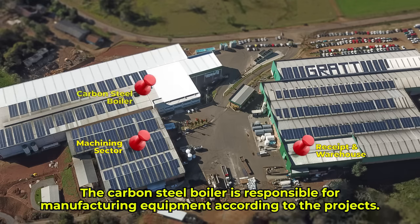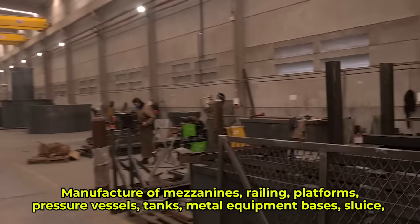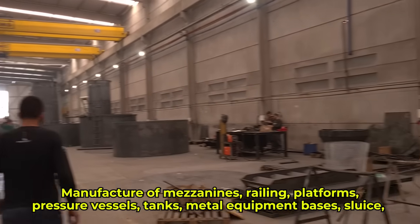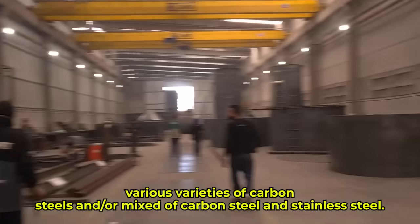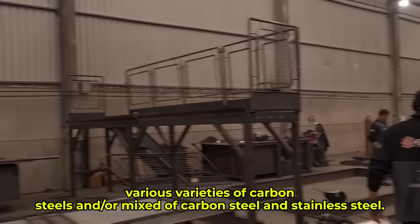The carbon steel boiler shop is responsible for manufacturing equipment according to the projects. Manufacture of mezzanines, railing, platforms, pressure vessels, tanks, metal equipment bases, sluice gates, water and sewage stations, and a multitude of equipment. All these can be manufactured in various varieties of carbon steels and or a mix of carbon steel and stainless steel.